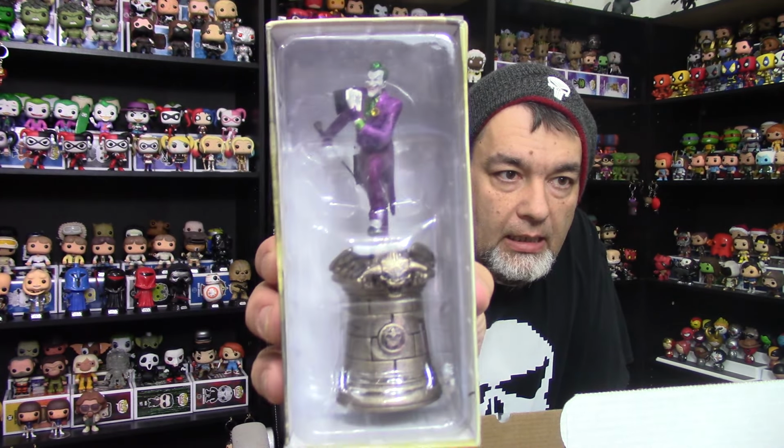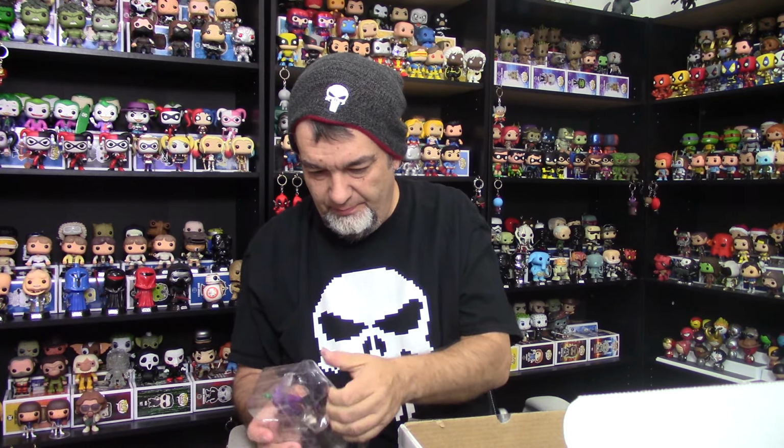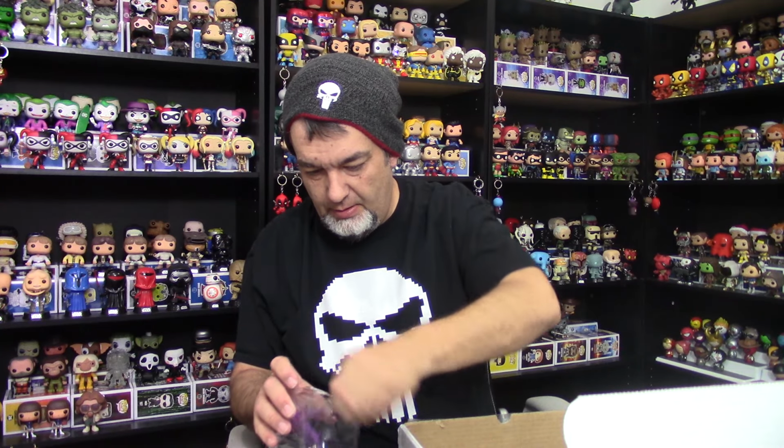Very cool looking chess piece figure. And actually this is the king, the king on the bad guy side. I almost don't want to take him out, but it looks so cool. I mean, it's taped up. There we go.